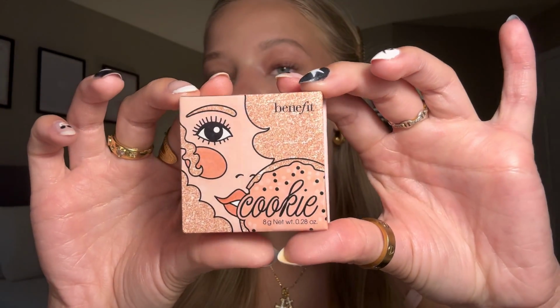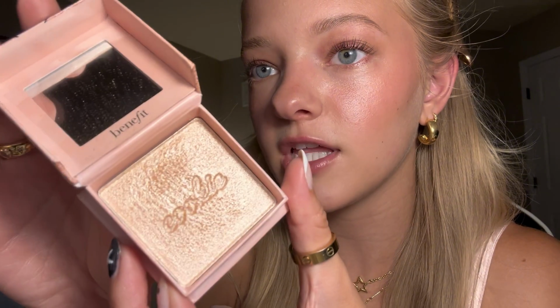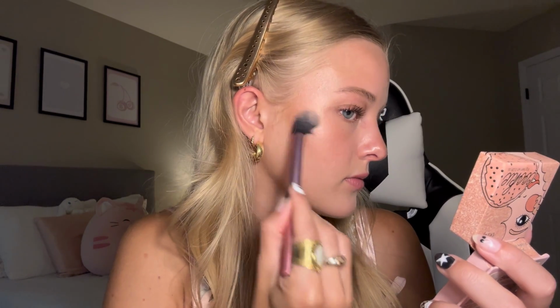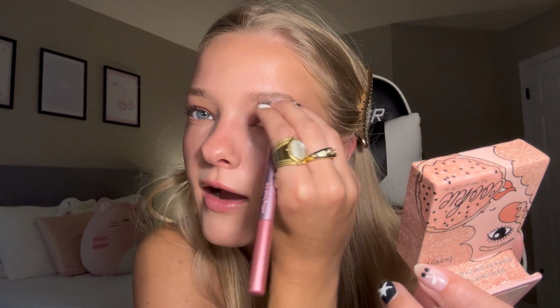Now for my highlighter, I'm gonna go in with the Cookie by Benefit. She is so glowy, so sparkly, so cute. For my brush, I am going to use the Real Techniques 448 brush, and I'll just dip in here. And then for placement, I kind of do like a triangle. So we go up here and then up the brow bone just a little bit. Then I get a little more, pinch it so it's nice and skinny. And then I will go under my brow, and then same thing here. And we'll go right down the nose like this.